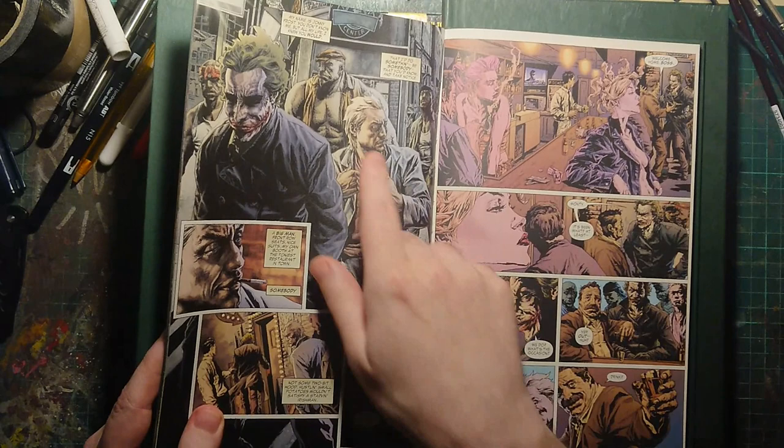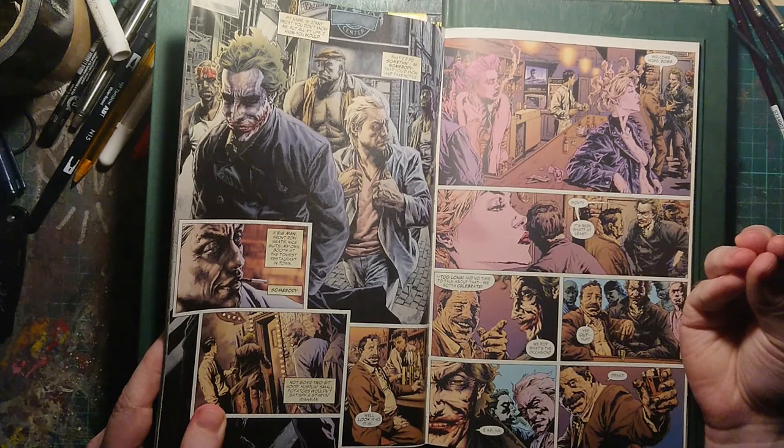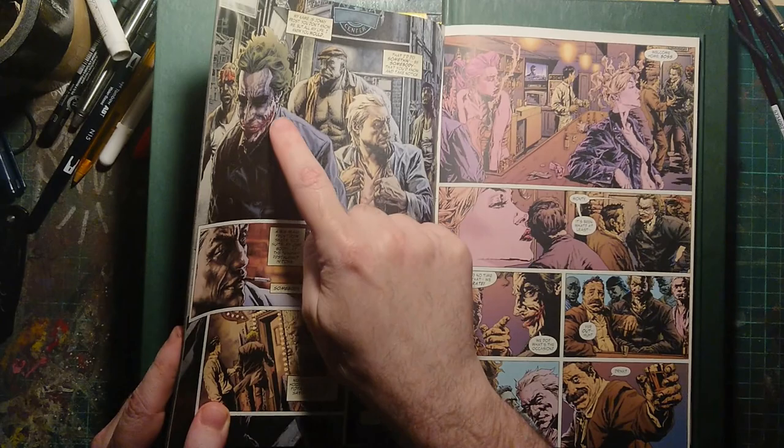But this, as you can see, this rendition is very reminiscent of the old Dark Knight Heath Ledger, R.I.P. Joker, with the scars and all. Do you know how he got those scars? Funny story.